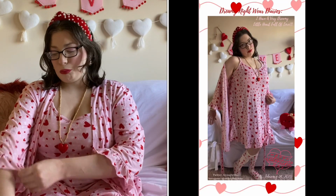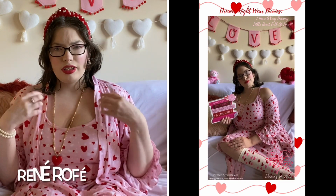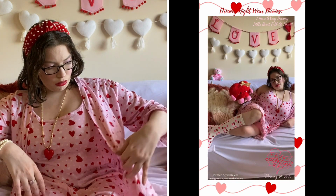I think I should probably start with the clothing bits, because of course I did get this adorable little two-piece set. I love finding these when I go to TJ Maxx. If there are nightgowns that come with these really nice thin looking robes, I absolutely love it so very much. I will have the name of this pajama set on the screen.